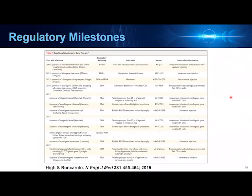In fact, between the European Medicines Agency, or EMA, and the US FDA, at least 6 gene therapy products have been approved to date. These include 2 CAR T-cell products for B-cell cancers and 4 other products for serious monogenic disorders, including beta thalassemia, a rare form of vision loss, spinal muscular atrophy, and a rare form of primary immunodeficiency.